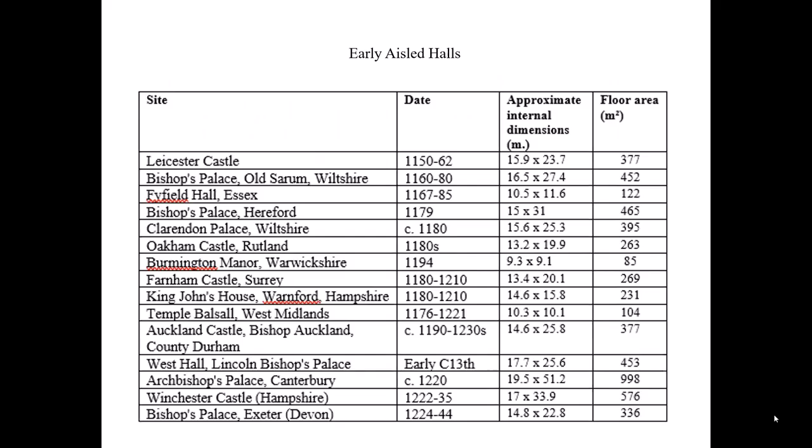So now I want to place this a little bit more in its context. The exciting thing, as I've been saying all along about Leicester, is the earliest standing aisled hall. So just to set that, here's a whole series of the principal examples of aisled halls from the later 12th and early 13th century. Quite a lot of them standing, a few of them with only parts above ground still. And Leicester does really stand at the beginning of this whole wave of really big, impressive architectural creations of great halls.